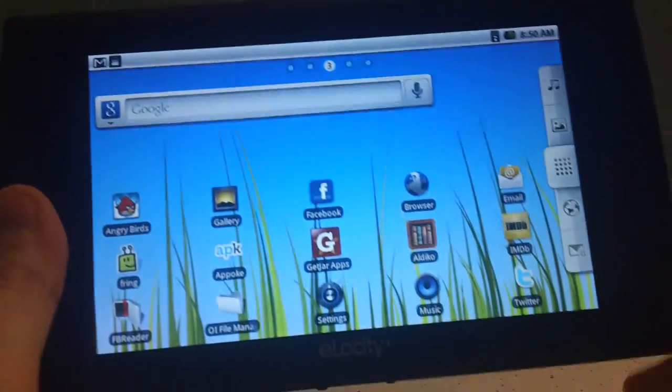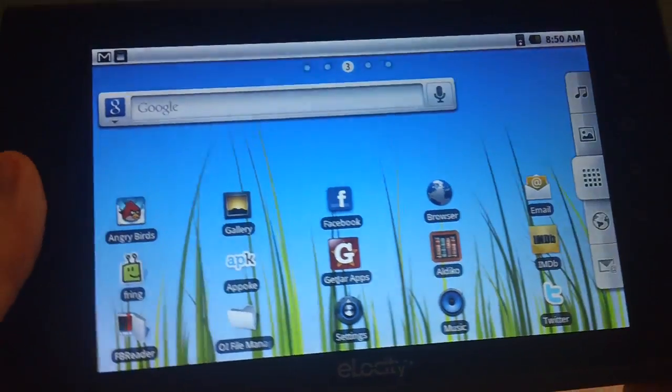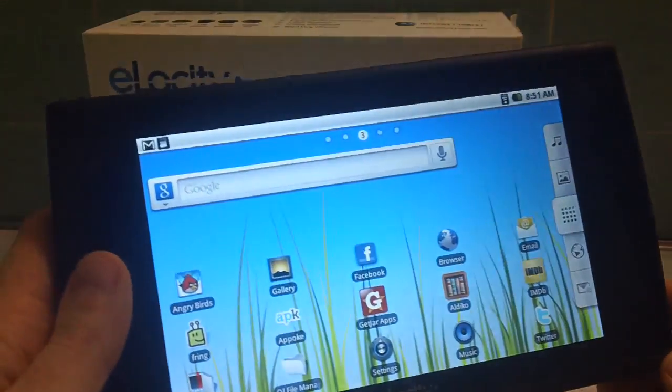And I do have live wallpapers, so you can see there they are moving in the background ever so slightly. So all that works pretty good. Battery life, however, is not the greatest. I'm only getting about 4 to 5 hours battery life.